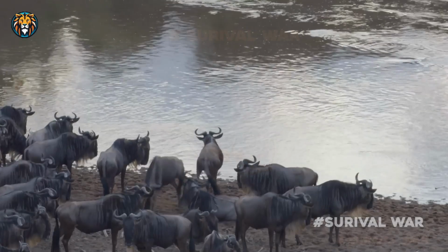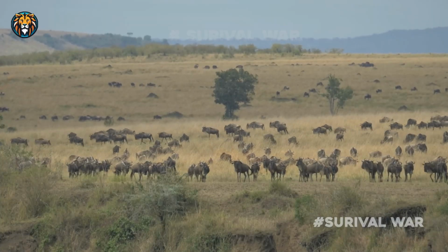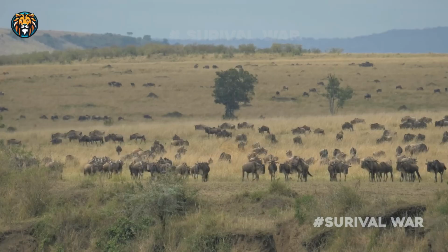The migrating megaherd has reached the banks of the Mara River. The sun is about to set, and the animals will not try to cross the river at dark.